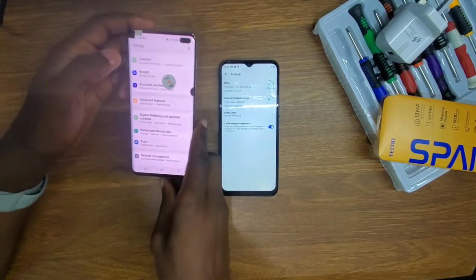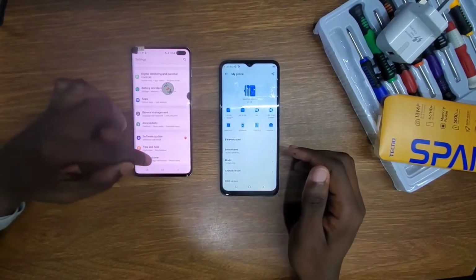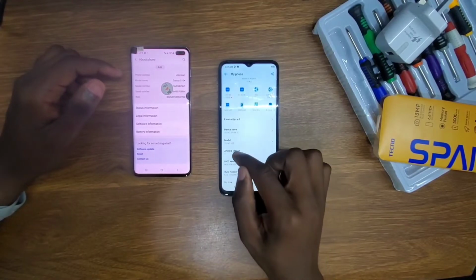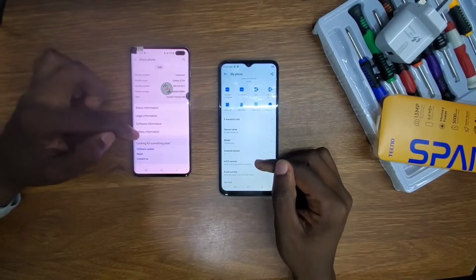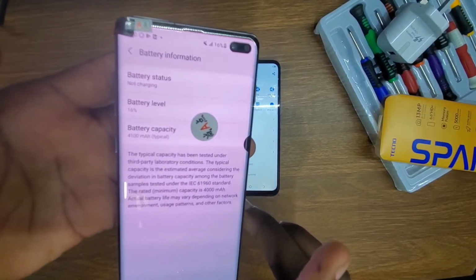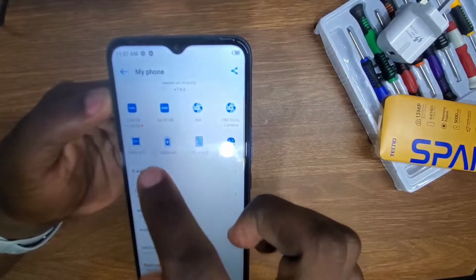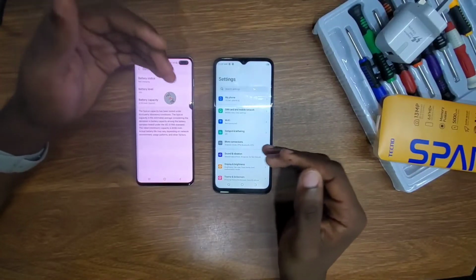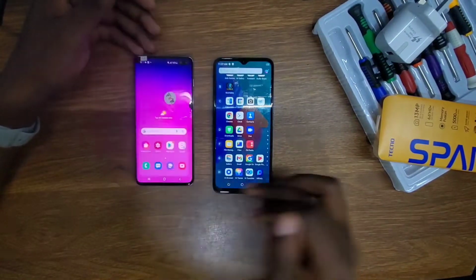If I check these phones' cameras, the Samsung has a better camera compared to the Tecno. As you see, they are all on Android 11, but the Samsung S10 Plus will be able to get the Android 12 update. For the Tecno Spark 8C, it won't be able to get the Android 12 update. It will just stay on Android 11, though it was released after the Samsung S10 Plus. And that's a bonus point for Samsung.